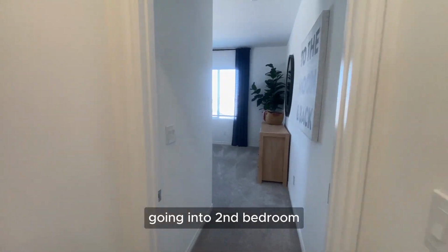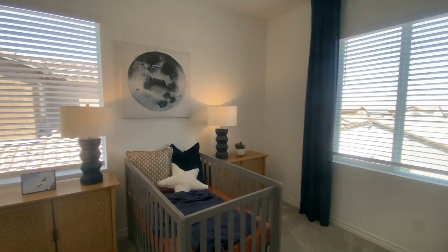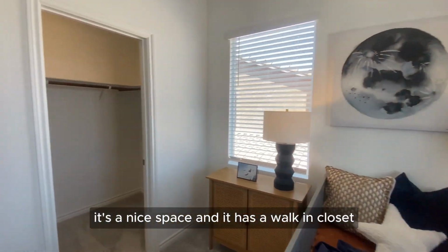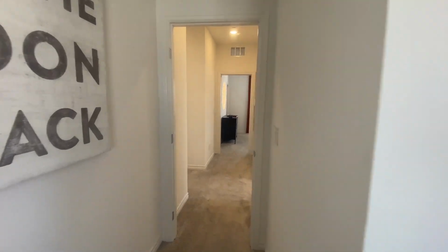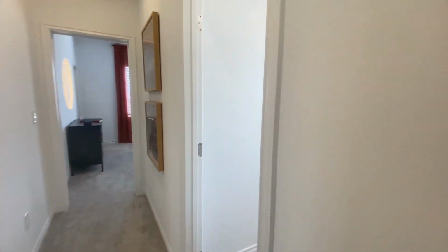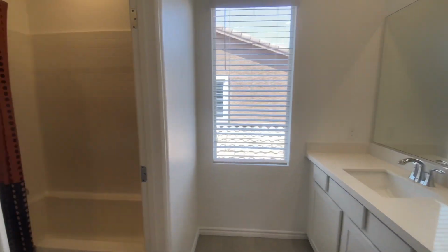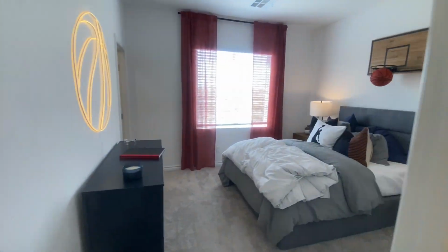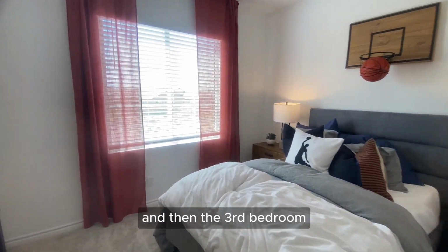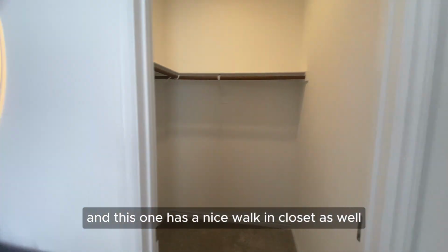Going into the second bedroom. It's a nice space, and it has a walk-in closet. Second bathroom with double sink, tub shower. And then the third bedroom. And this one has a nice walk-in closet as well.